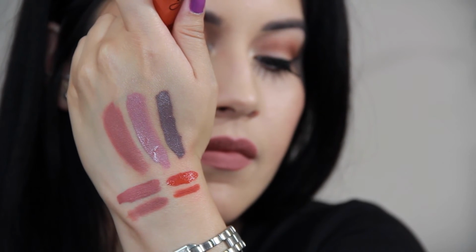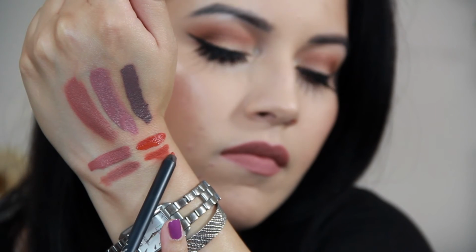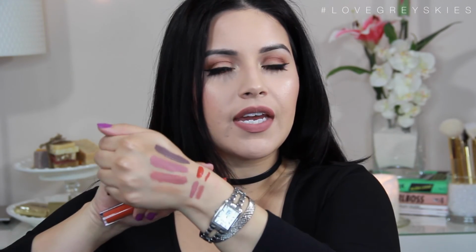And then this color I was really surprised by, and this is in the shade 22, and this is more like a burnt orange, and I was really surprised. I loved it on me. I've worn it multiple times already. On me, it kind of dries up into more of a burnt orange look, and it really depends on the undertone of your lip, but it's really pretty.